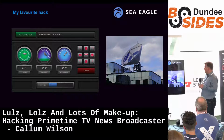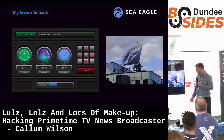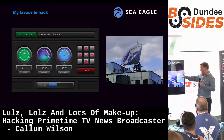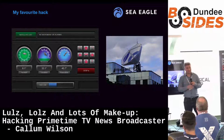So my favorite hack, we broke into one TV news organization. It wasn't Eurovision. This is Eurovision's headquarters in Luxembourg. It wasn't them, because it's just a Wikimedia Commons image. But you could actually change the satellites. So you can make it swing around and do all that sort of stuff. That had no password at all, so even better.